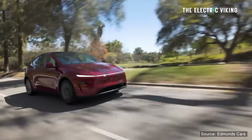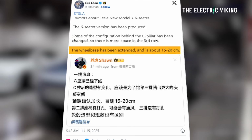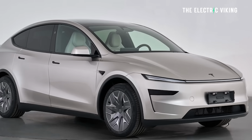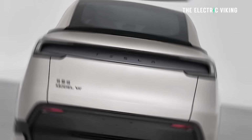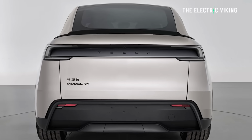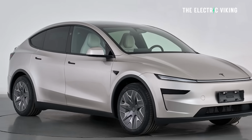So what are the details here? Well, there was some information that came out earlier today from Tesla China saying that the wheelbase of the Model Y was extended by 15 to 20 centimeters and that it was going to be essentially the same car, but that actually wasn't correct. In fact, the new Model Y has been completely transformed. The back of the car, as you can see from these images, looks very different, almost entirely different to the existing Tesla Model Y. And it's actually a significantly bigger car.